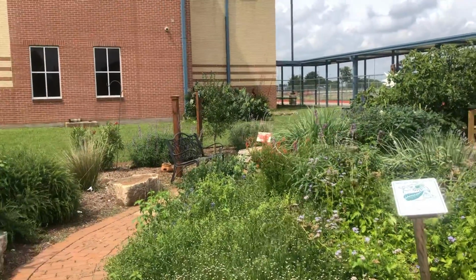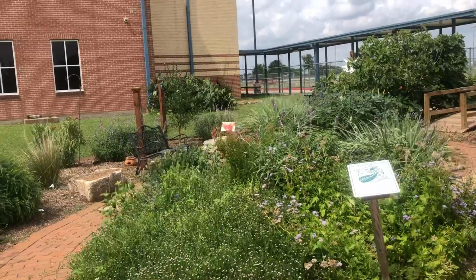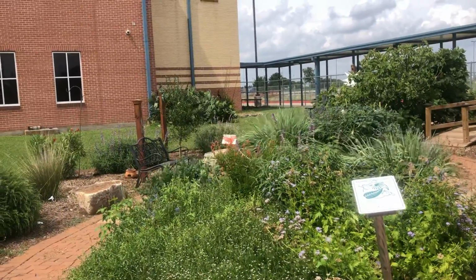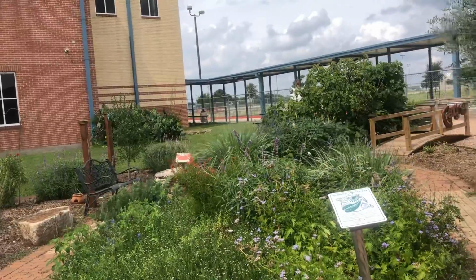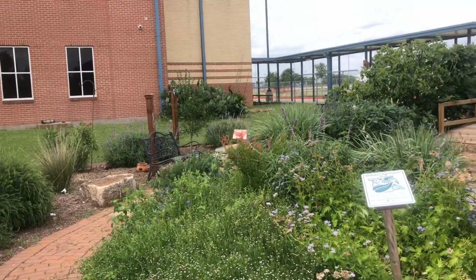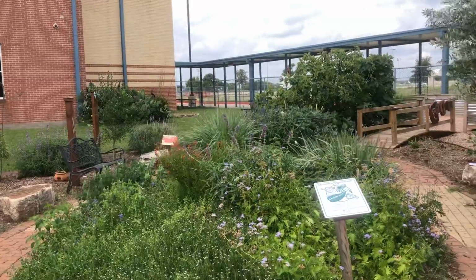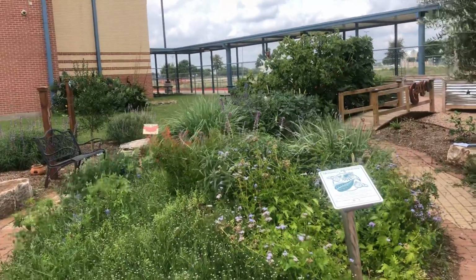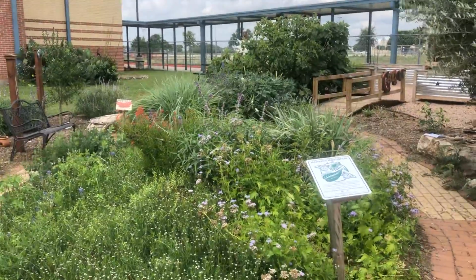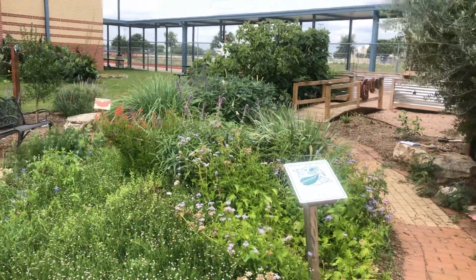And through EcoRise, they were able to complete an eco audit, and they did a public space audit, and they realized that one of the reasons why we probably don't have a variety of birds is because we don't have bird feeders and bird baths and bird houses out here. So they were granted a little over $600 to increase that in our garden.